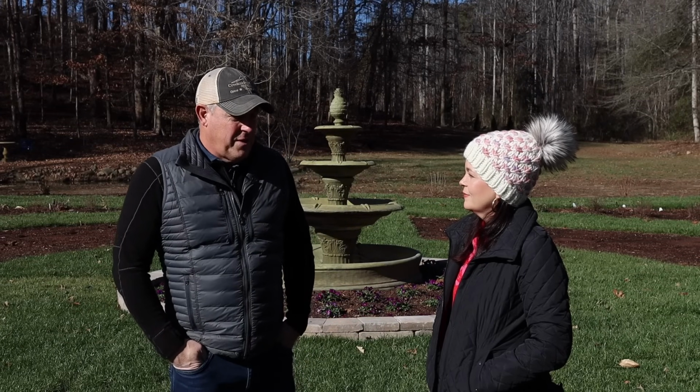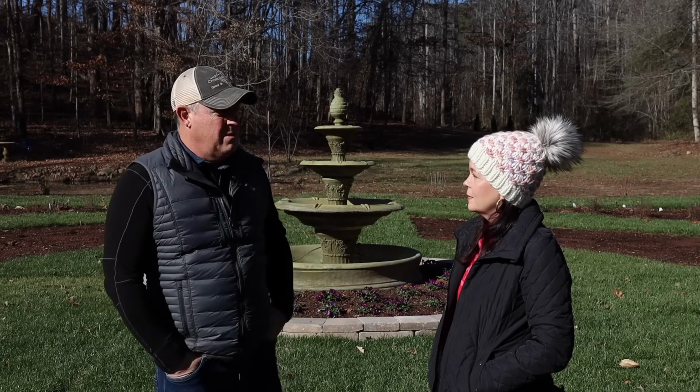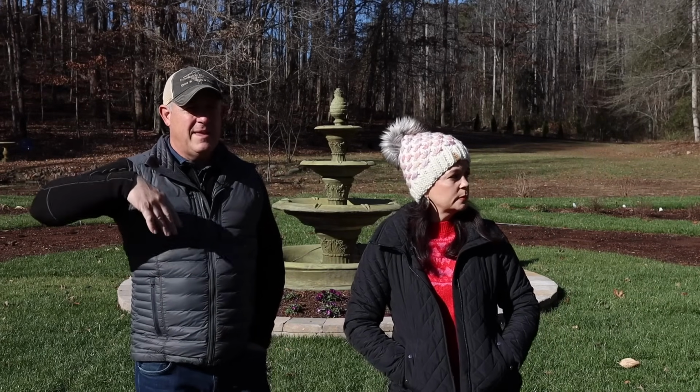We went through that 7 inches of rain. There was no standing water in the garden. No, there was none. It went around, went to the drainage. I don't know if we showed you the River Rock area. We had that there.